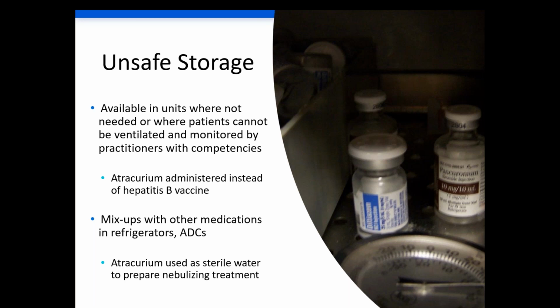But even if neuromuscular blockers are appropriately stocked in a unit where they might be needed, mix-ups with other medications have frequently occurred when they have not been sequestered or differentiated from other medications in refrigerators and ADCs and other storage locations. And again, I'd like to give you an example from our database.